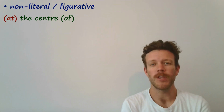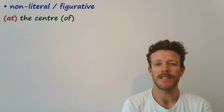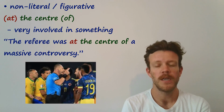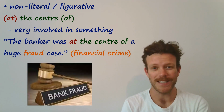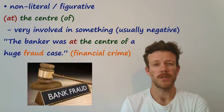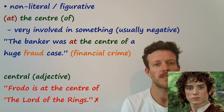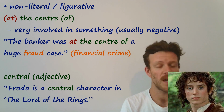So let's now look at the non-literal uses of center and edge. Generally, you're going to say at the center of, not in, to say someone is very involved in something. For example, the referee was at the center of a massive controversy in a football match. The banker was at the center of a massive case of fraud, a financial crime. That's for when the context is bad or negative things. In other contexts, I would just use the adjective central. So you wouldn't say Frodo is at the center of the Lord of the Rings, you'd say he's a central character.